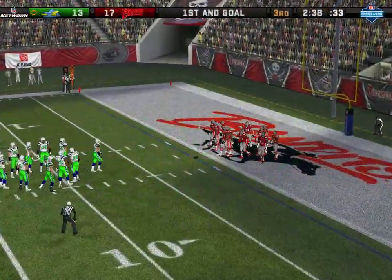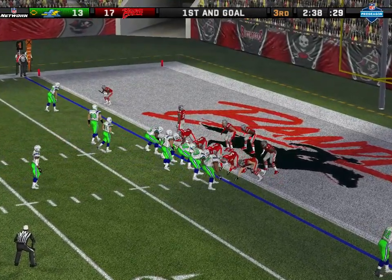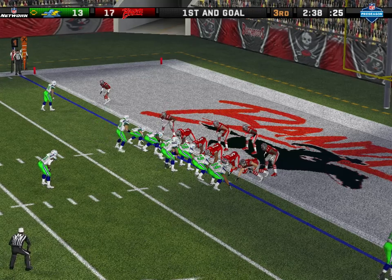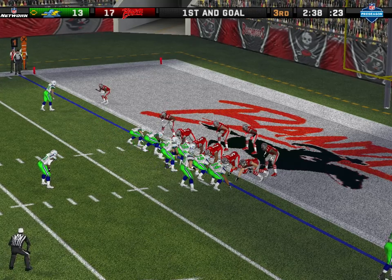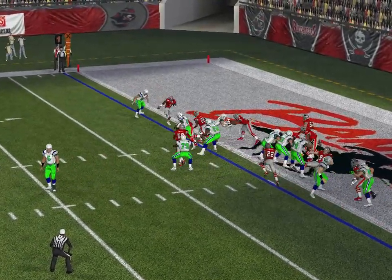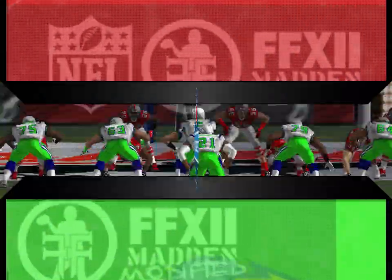So following the penalty, it's first and goal. As the offense gets closer to the goal line, the defense can tighten up and make it much tougher for the offense to get the ball into the end zone. Can he get there? Puts it on the ground. The Thunder recover it.